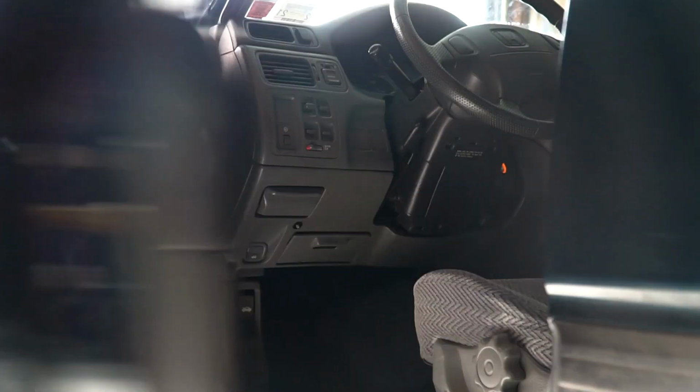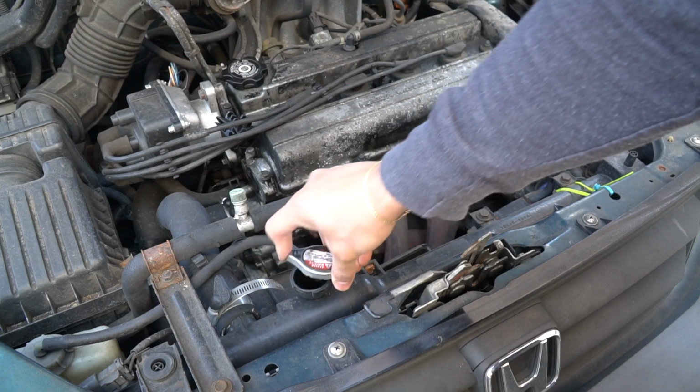Since you have the time, go to your car and find anything that's wrong and fix it. It's also a great time to knock out all those maintenance items that you've been neglecting.